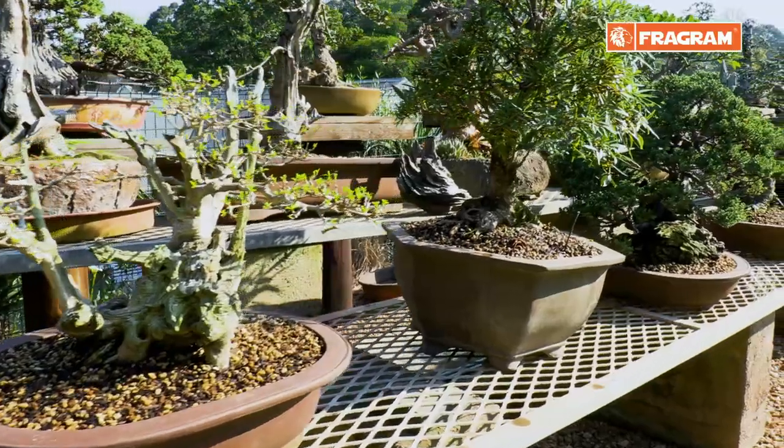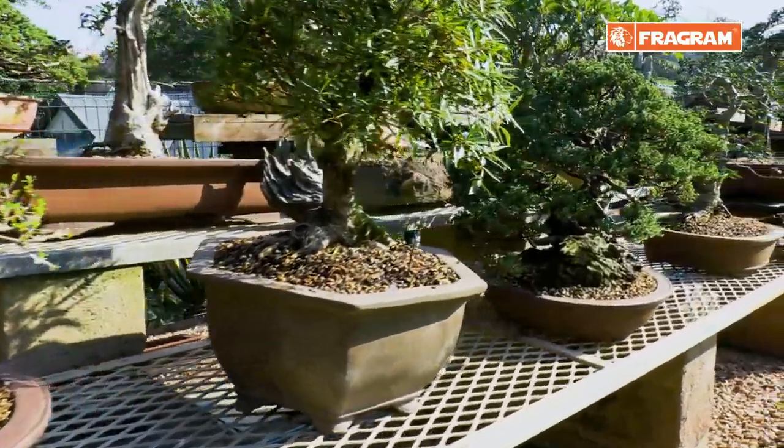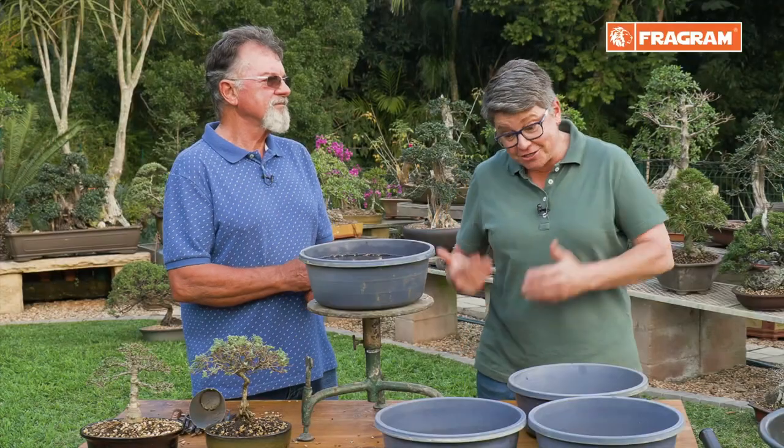Well, that certainly was my first masterclass in bonsai repotting, where Martin has shown me how to go from 6 ingredients down to simply 3. Really my kind of game.